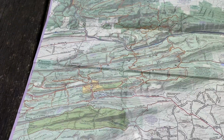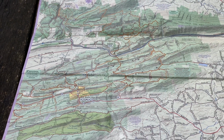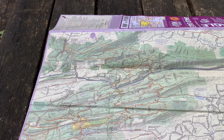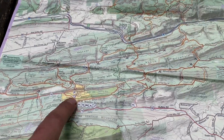Just to give you an idea of how vast this forest is, we haven't even touched these areas. Certainly need to come back. I was here for 4 days. That was not enough. But as you can see here, there are state parks all over.